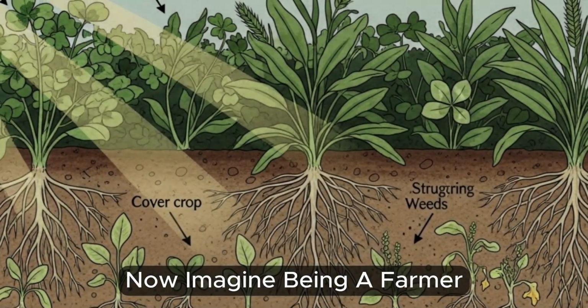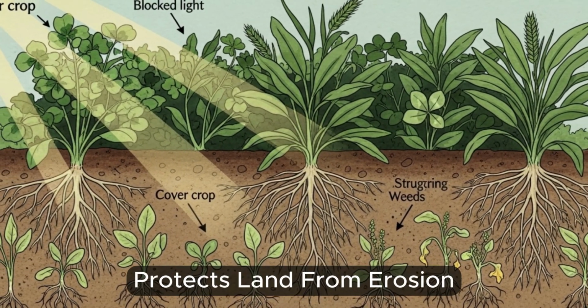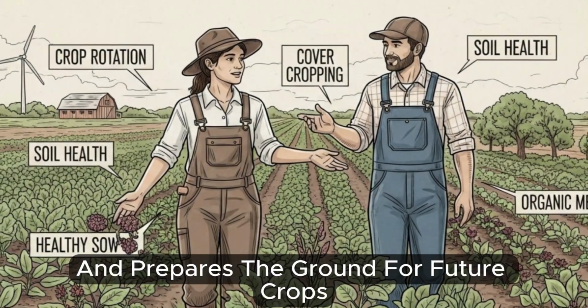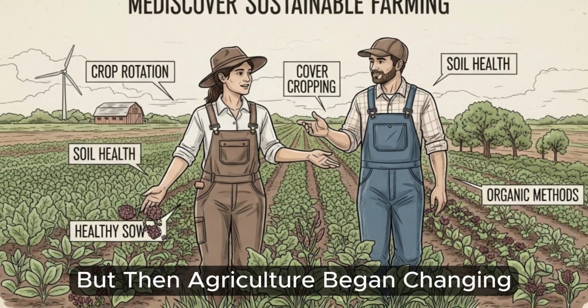Now imagine being a farmer and having a plant that improves soil fertility, protects land from erosion, reduces weeds, supports beneficial insects, and prepares the ground for future crops. It almost sounds too good to be true. But then agriculture began changing.